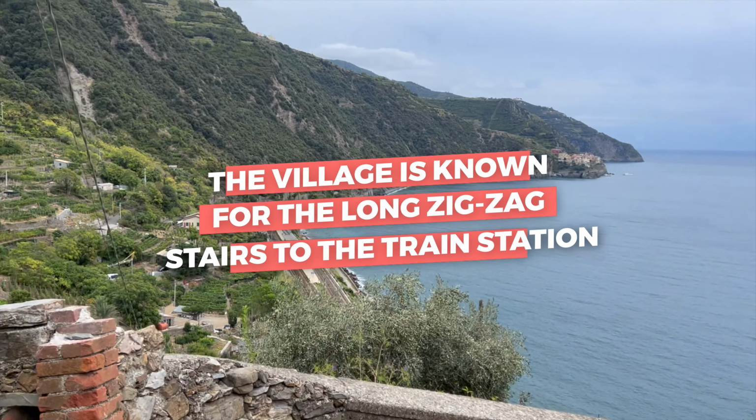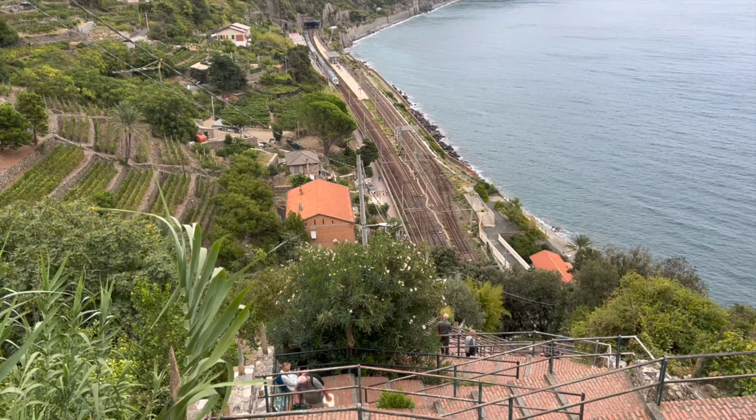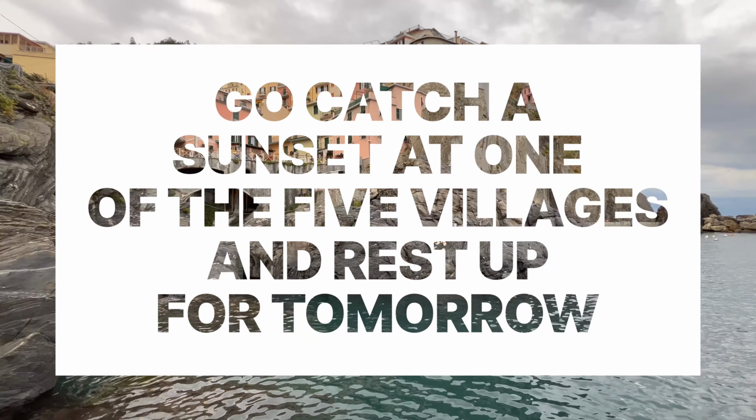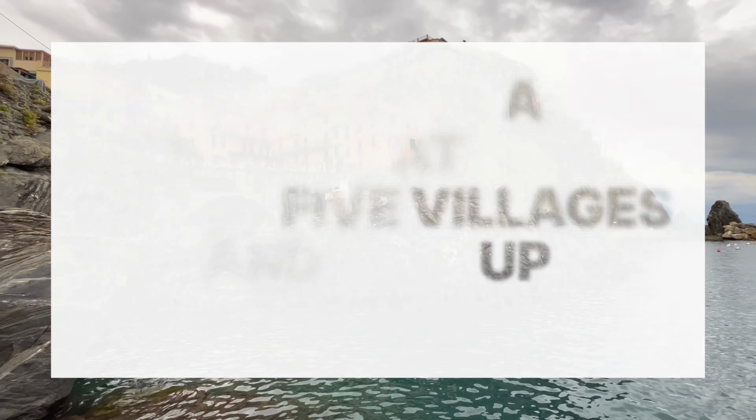Corniglia is the only village out of the 5 that does not have the harbor. And also, it has these long zigzag stairways just to get to the train station. After a long day, go enjoy the sunset and then just rest up for tomorrow.